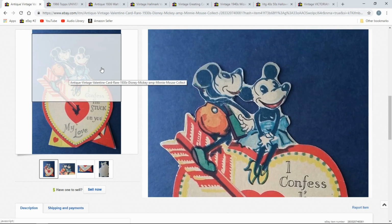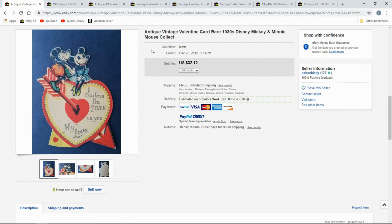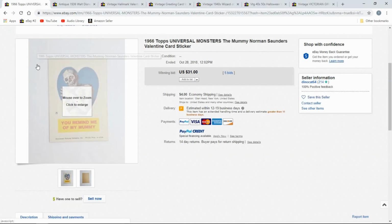This should have been marked because they're both there. It wasn't just Mickey in the early heyday. And it's damaged too. Either way, $32. I would have still marked it as a Disney, Mickey and Minnie Mouse. That's basically what it is.